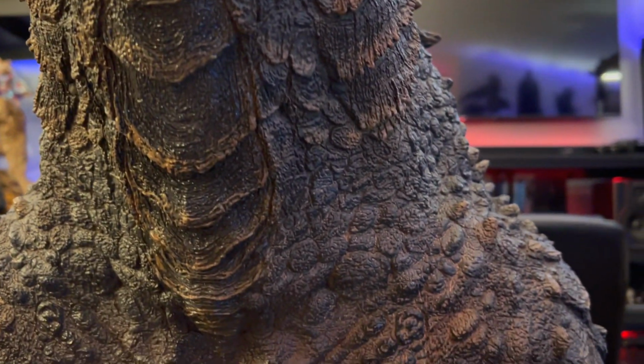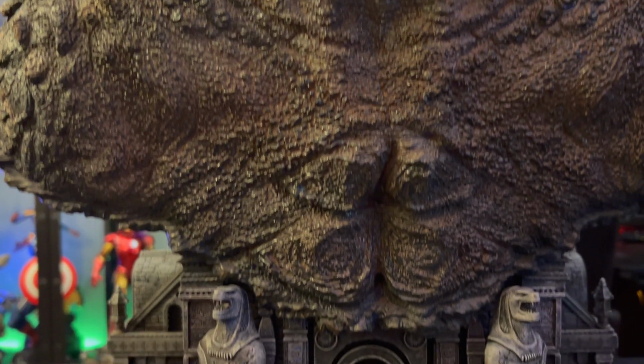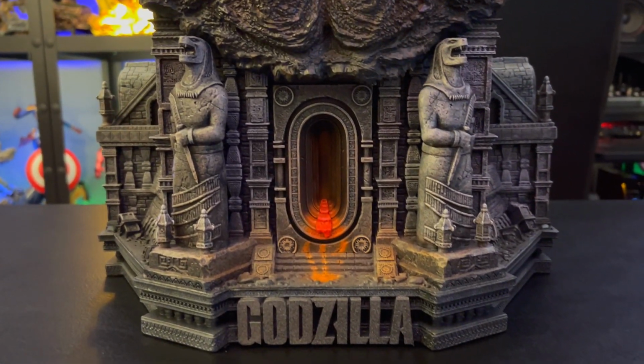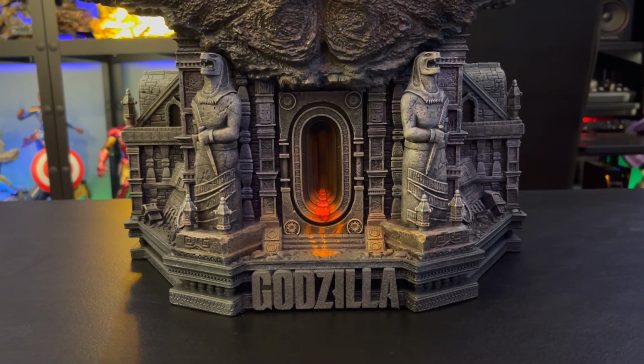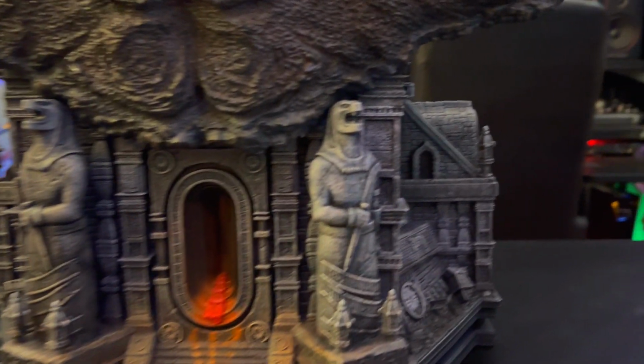It's got a great storytelling base, but look at the texturing. Look at the paintwork. It looks very good. And again, the base here is really quite phenomenal. And at that $1,600 price point, it does have an LED light up feature, which I cannot wait to show you that footage because it looks even cooler.